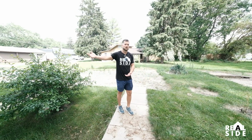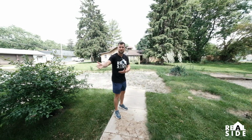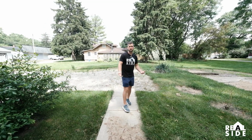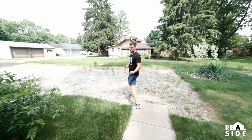So the ARV on this house here is probably 200 grand, maybe 220. The one before, 180 to 200. So we're talking real money on this deal. I mean, we're gonna make $250,000 on this deal alone on maybe a cash out refinance. And that's with keeping the properties in cash flowing.